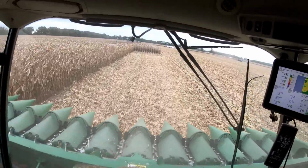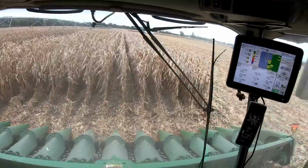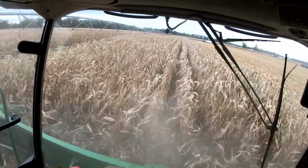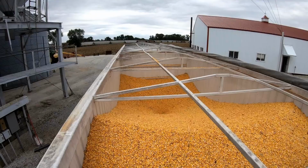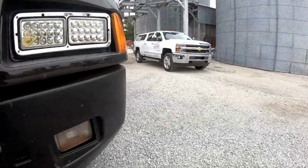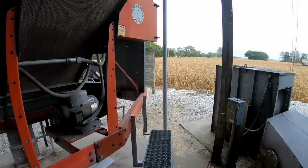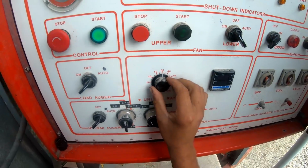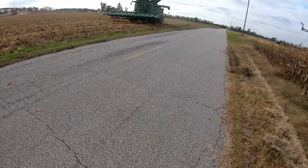249.9. Wow, just getting up to the halfway point here. That's a real combine. I don't know what you got over there. That's a real combine.